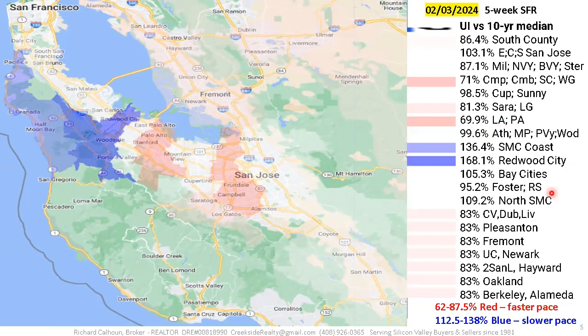But now if you go up to San Mateo County and do the same thing, you can see they're over 100%. In fact, Redwood City's at 170% of the inventory, so it's almost twice as slow as it would normally be for this time of the year. And Alameda County comes in at 83%. Alameda County and Santa Clara County are faster than normal. San Mateo County is either what you would expect or a little bit slower than normal.